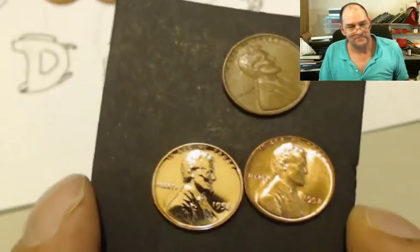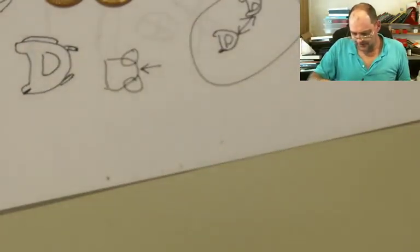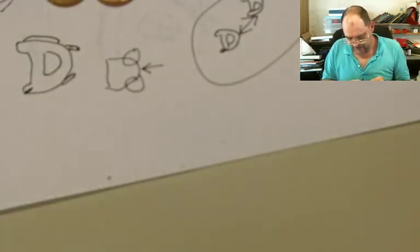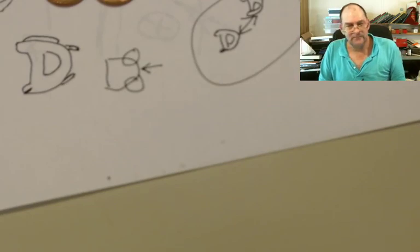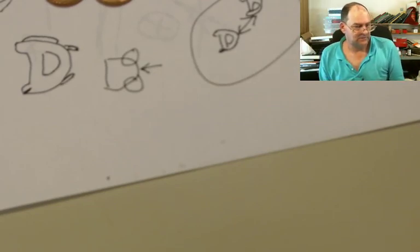Okay, let me take you over here. I'm going to hold them by the edges. See? There. And we're going to look at the edges on these things. What makes a proof a proof? The way they strike it. It's not a grade. It's how the things are made.